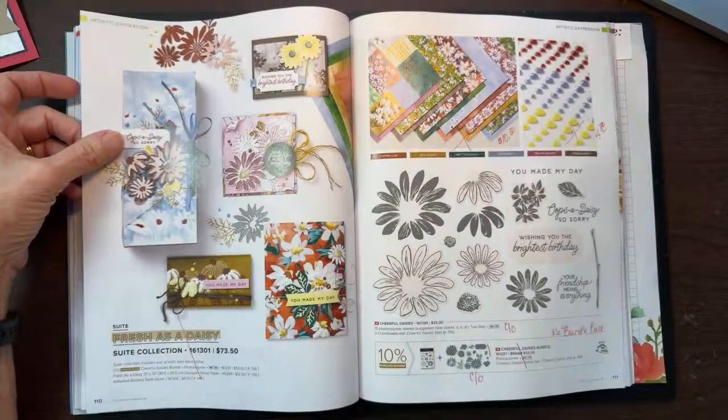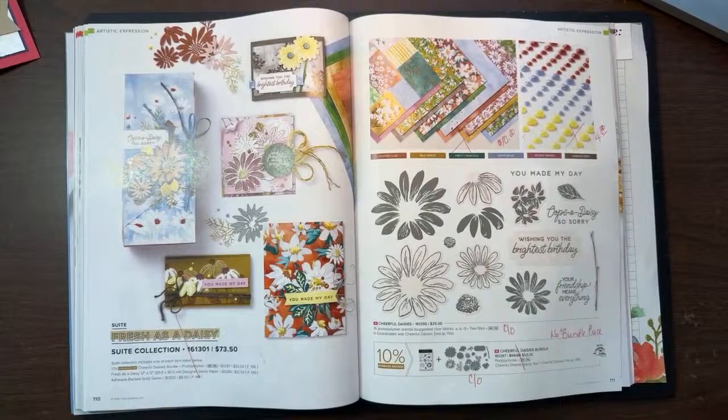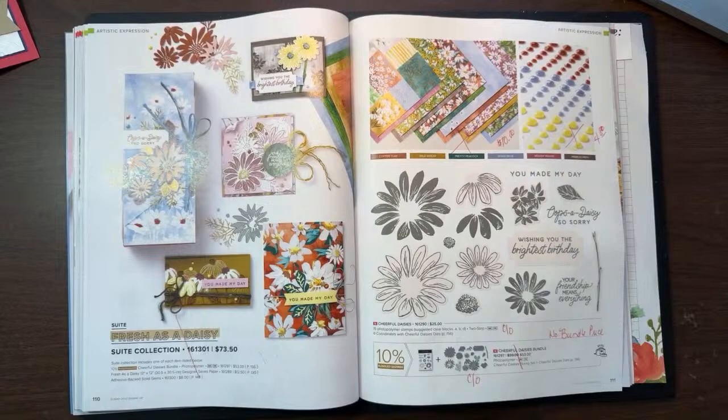Now, thankfully, Cheerful Daisy carried over. I love this. The paper is gorgeous, I'm telling you, it's gorgeous. Y'all really need to get that. And I could not believe that the paper has been marked down to $10. Let's see if I got it right here. Oh, here we go. I do have some. I was supposed to stay up here and work.